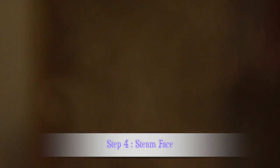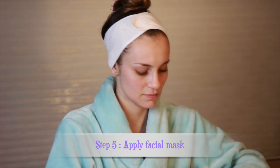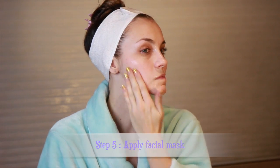Step 4, steam your face and open up those pores. There's several ways that you can go about doing this. We just happen to have a Vicks steamer. Step 5, apply your facial mask. I use a microfiber hair wrap to just keep my hair out of my face.